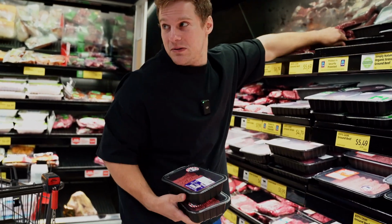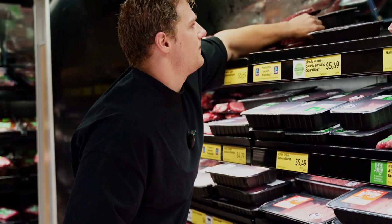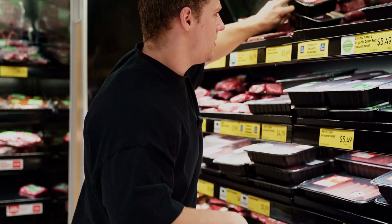I'll buy them out. And I'll probably have an entire container of this every single day for the duration of my mini cut. Oh no, cholesterol. Shut up, I'll be okay.